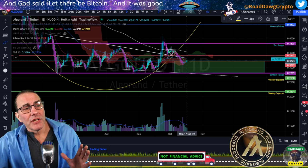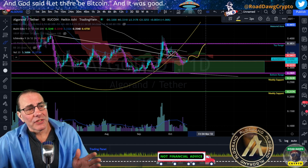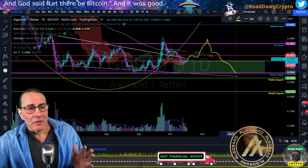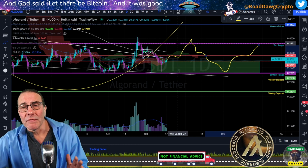Now, if Algorand does get a move to the upside, which some indicators are kind of showing, this could be the height of a range right here around 37, 38 cents, or it could possibly go back up and wick above that. But I'm actually looking for just some sideways action through here over the next few months until it shows me something different that we're getting ready to break above this 38 cent level.